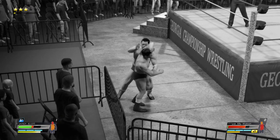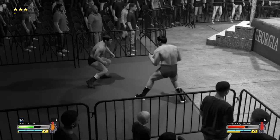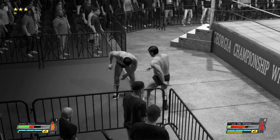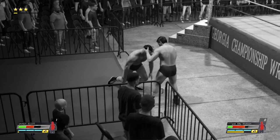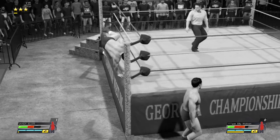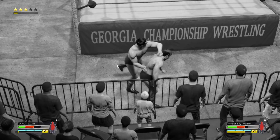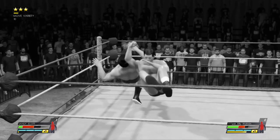Punch right in the head. Quickly slips behind. German suplex. Nine. Ooh, treading all over their opponent. What grace. Float over to the... Over. Nice. DDT. Three. Nice takedown. Delivered into the barricade. Sliding back into the action. Bang!